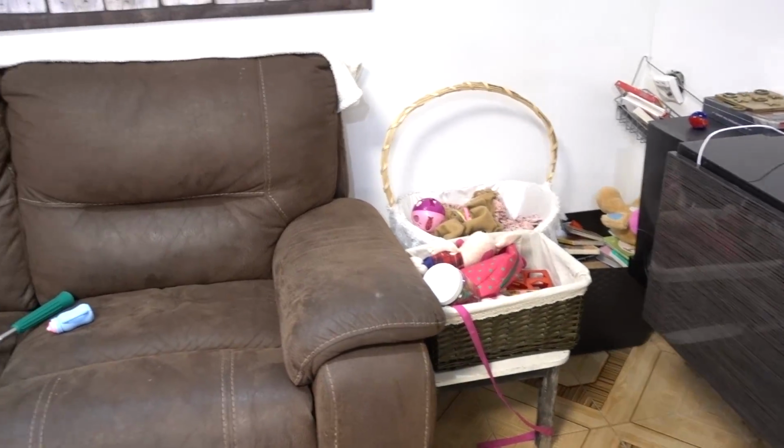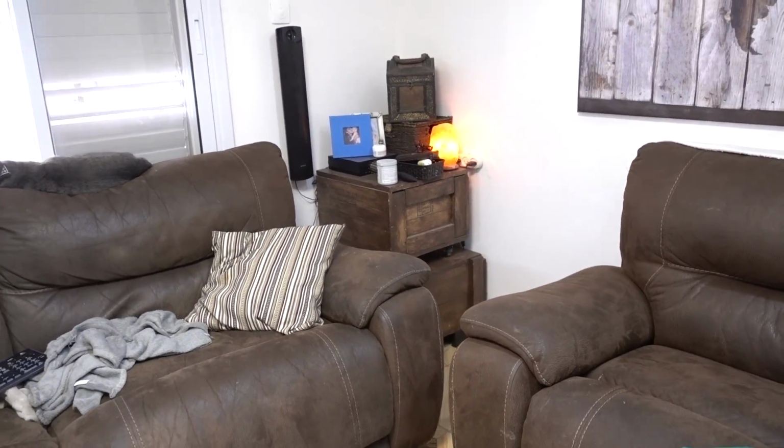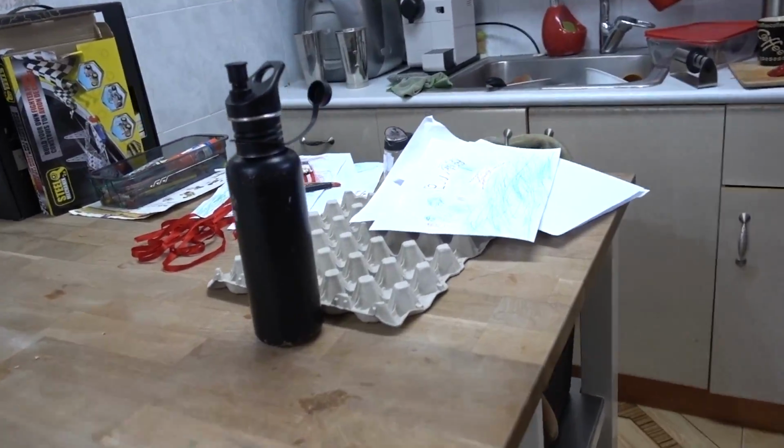So let's see what we have right now. We have some toys over here. We have 2 boxes of stuff. One is filled with stuff, one's empty. We have a kitchen. This is just what it looks like normally. Get some artwork.